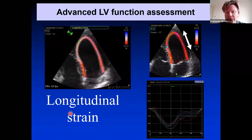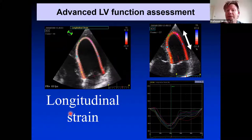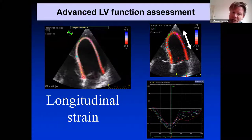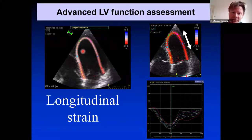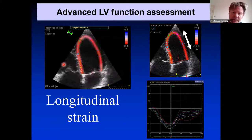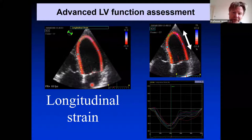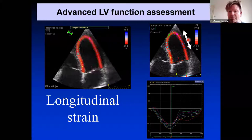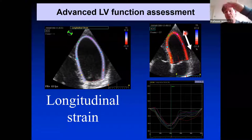There are other ways to assess LV function. This is a derivative from routine echo. This is called strain. I'm not sure if you use that a lot, but we use it in almost every patient nowadays. This is the longitudinal strain. Here you see the left ventricle, here is the right ventricle, here's the tricuspid valve, here's the mitral valve, left atrium and right atrium. This strain reflects the up and down motion. That is called the longitudinal strain.